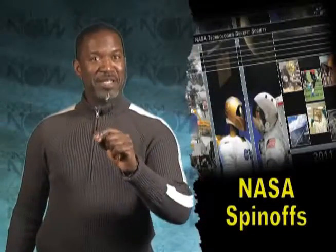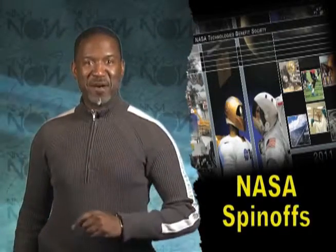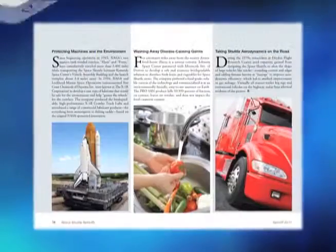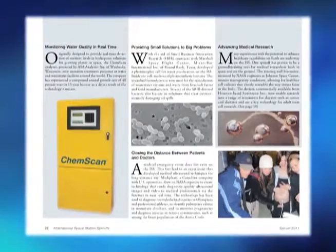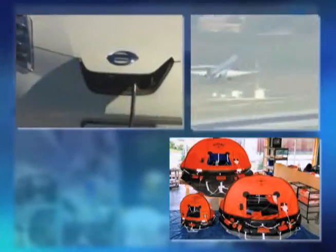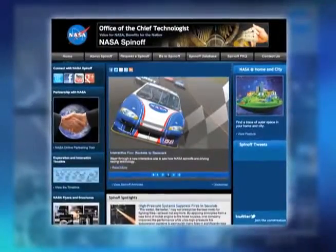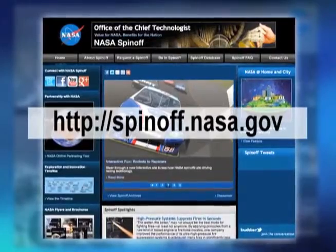In February, NASA announced the publication of the 2011 edition of NASA Spinoffs. A spinoff is a technology, product, or process that was originally designed for use in space that also has applications for all of us here on Earth. Some examples include hybrid fuel vehicles, unsinkable life rafts, air traffic control advancements, and even cleaner burning engines to help the environment. You can find thousands of spinoffs developed by NASA by going to spinoff.nasa.gov.